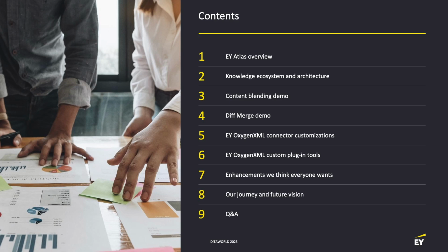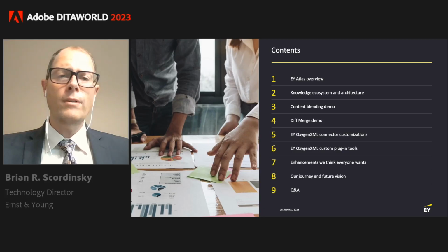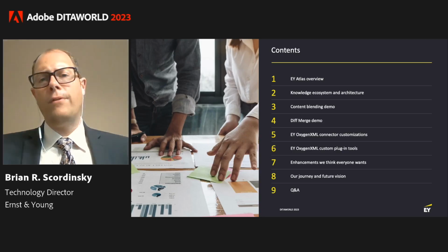So we have an action-packed agenda for you. We have a lot of content that we'll be covering, where we'll be showing you some of the key features of our Adobe AM Guides implementation we custom built. And we'll take you through the journey our team embarked on a couple years ago. We'll leave you with our thoughts for the future vision of knowledge management and where it's headed.